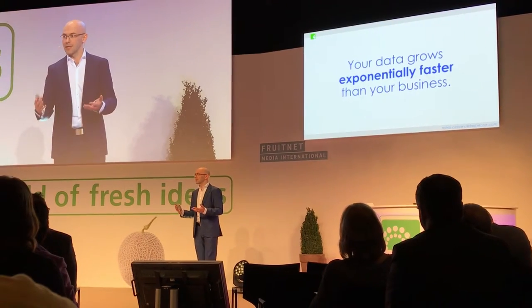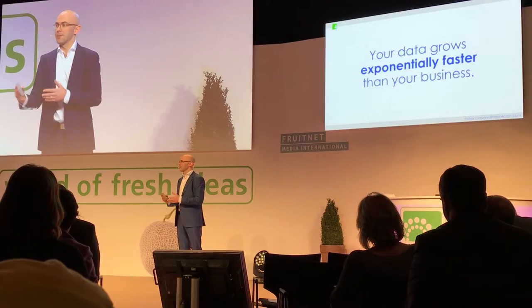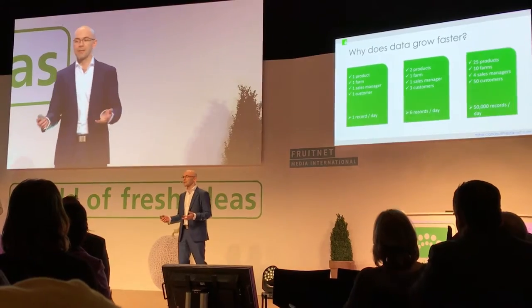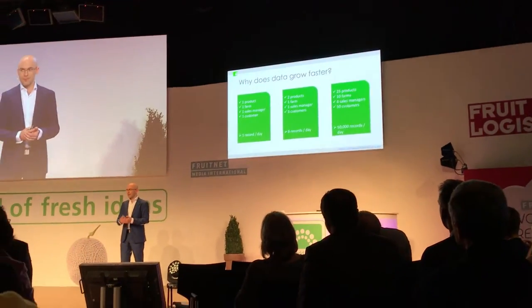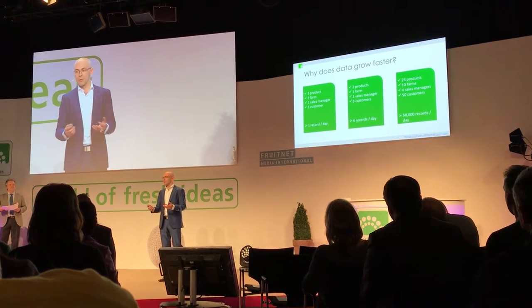So speed is important because your data grows much faster than your business. Your data grows exponentially. And as that happens, the tools you use to analyze that data need to evolve as well. I'm going to skim through the maths of why the data grows faster, but it depends on the complexity in your business. So the more variables you have in your business, the more data you will generate.